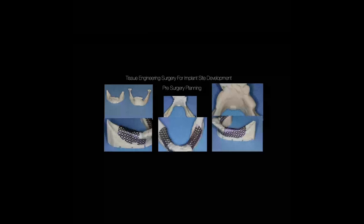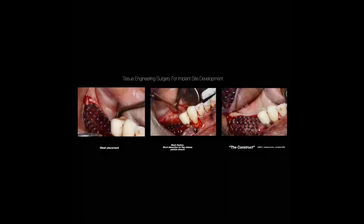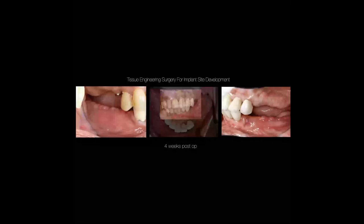We'll actually be presenting this at the AO meeting this year. So if you want the full version, come to Arizona. Because we've had very, very successful cases using a digital design to place the bone and get it exactly where it needs to be, and then placing the implants.